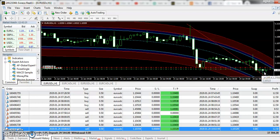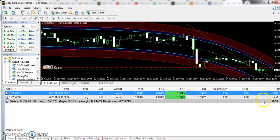When the hammer starts to appear, then it's a possibility. It's nothing 100% sure in the forex market, but it's a possibility that the market can change its direction. And I think that is why the Euro USD buy positions were taken by the expert advisor.